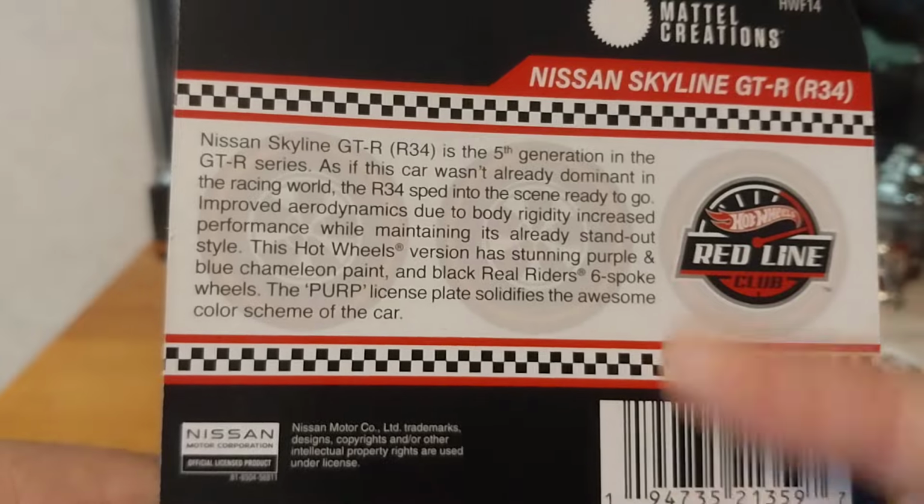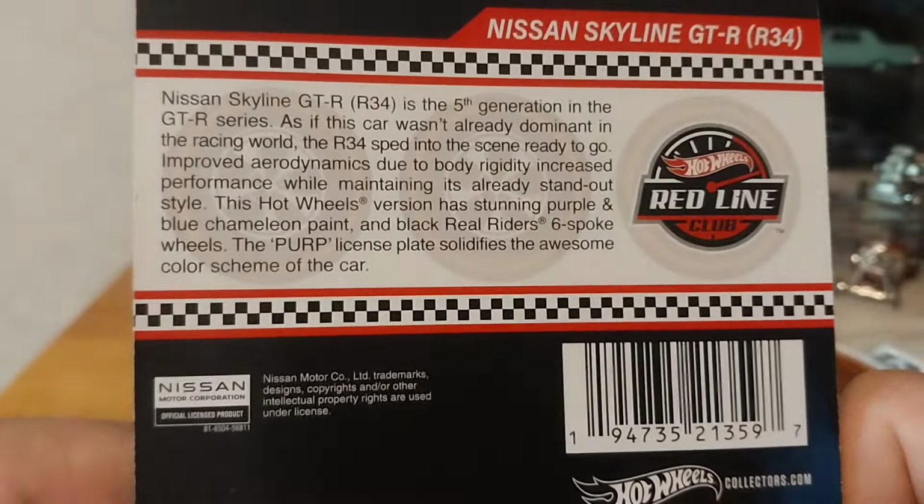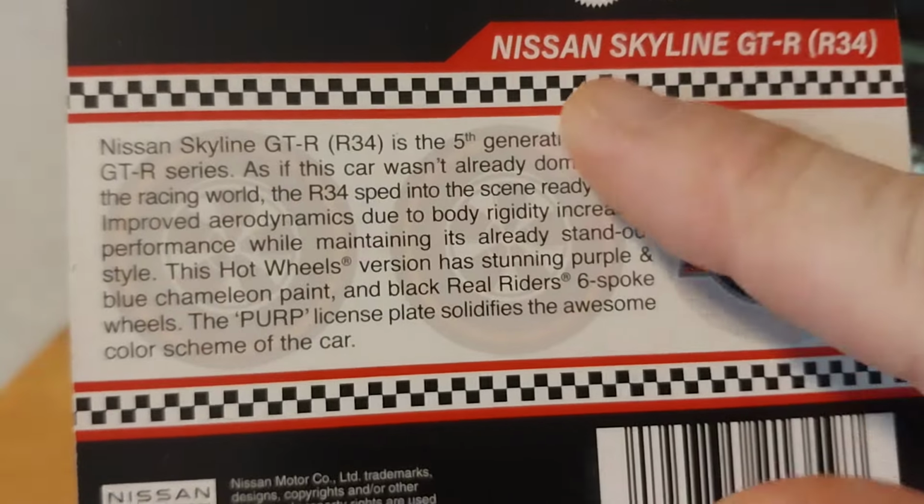should have had some cool write-up about them, but it just tells you if you like this car, then check out HotWheelsCollectors.com, Mattel Creations, and join and buy and blah, blah, blah. So it's just a promotional item that's a sales pitch. But this actually says something. So here we go. Up here, you have your title.